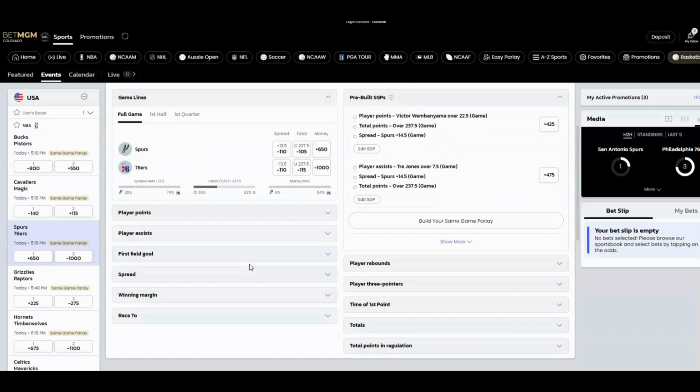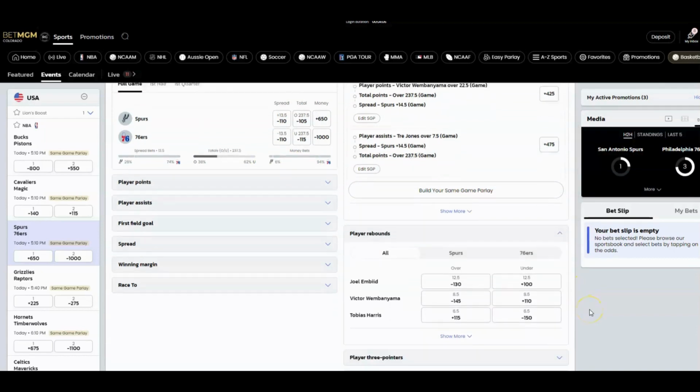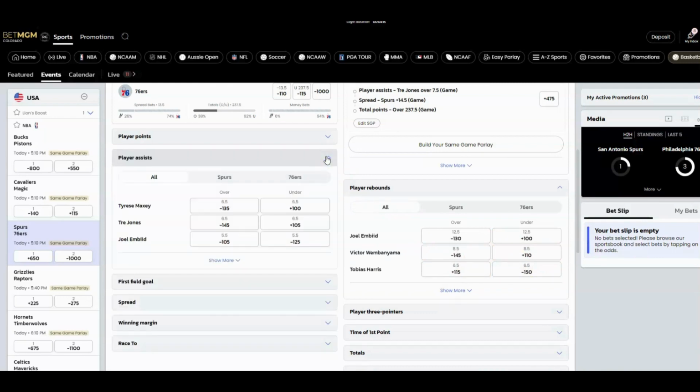I really, really like this site a lot because you can clearly, easily see what you're looking for and what you're trying to find. If you're trying to find a player prop as far as player rebounds, it's all right here. Very quick, very easy to read, very easy to see, very easy to navigate. So this is just to give you an idea of what it looks like when you put in a wager.